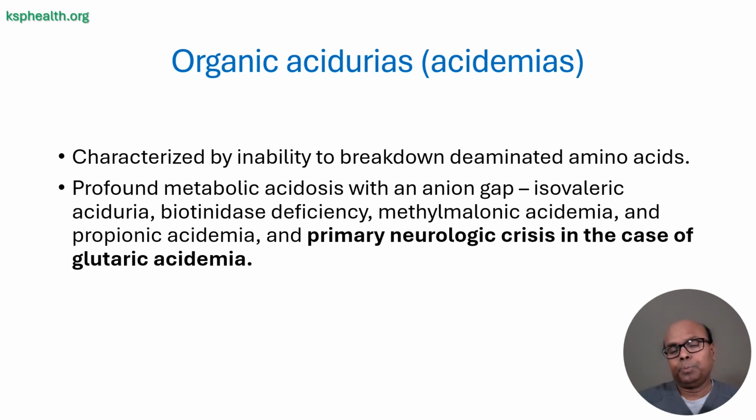Then organic acidurias. They are characterized by inability to break down deaminated amino acids. They will present with profound metabolic acidosis with an anion gap. The disorders associated with organic acidurias are isovaleric aciduria, biotinidase deficiency, methylmalonic acidemia, and propionic acidemia. Glutaric acidemia often presents as a neurologic crisis. The others can present as metabolic acidosis.